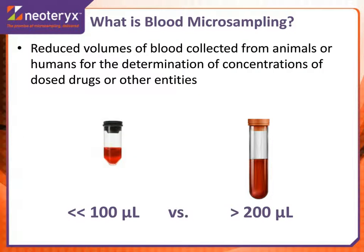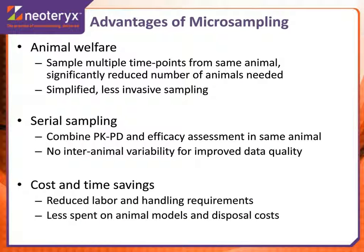Now, one of the main advantages of microsampling is animal welfare. This is important, especially in the context of mice, where blood volumes are quite limited. It allows you to sample multiple time points from the same animal and significantly reduce the number of animals that are needed. This serial sampling allows you to combine PK/PD and efficacy assessments in the same animal, and then depending on the workflow, you can reduce or eliminate inter-animal variability, which will improve data quality. And then the bottom line is that it leads to cost savings and time savings. There's going to be less spent on animal models and the disposable costs for them, and then there's going to be reduced labor and animal handling requirements.